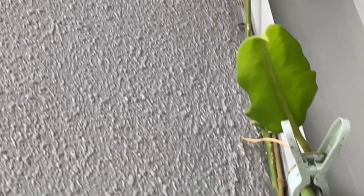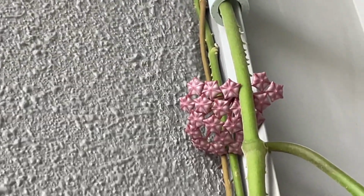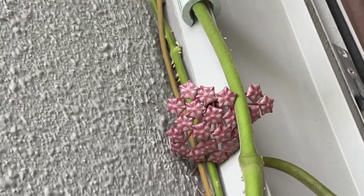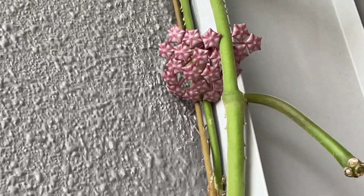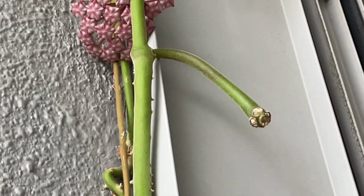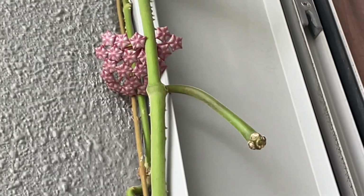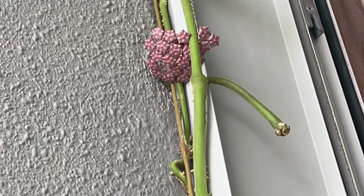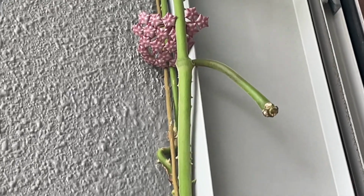And I have another Carnosa dark pink that is trying to flower over that tight corner over there. And this one is my Imperialis Paran peduncle that has just dropped its flowers. You can visit my earlier video to see the blooms if you would like to see that.